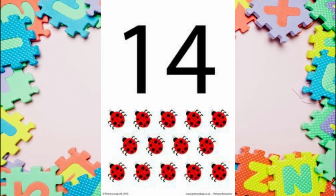Now, what number is next? 14. Yes, 14. Let's count the ladybugs. Contemos a las mariquitas. 1, 2, 3, 4, 5, 6, 7, 8, 9, 10, 11, 12, 13, and 14. Very good, 14. Excellent.